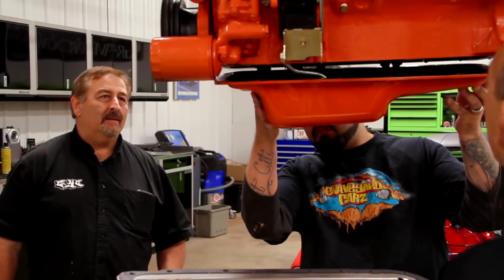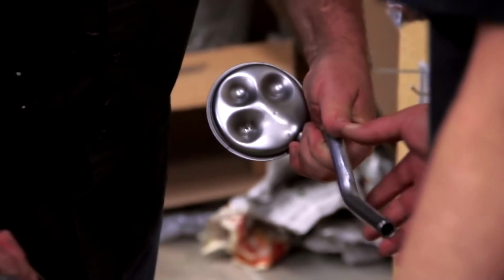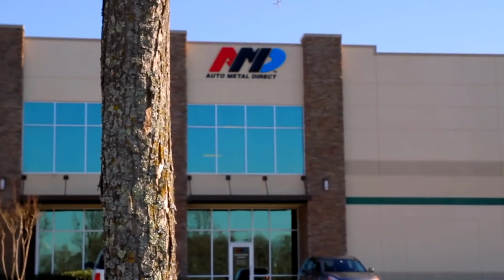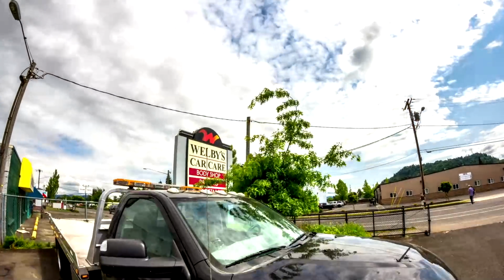While the 402 oil pan does cure our problem, it does require a different pickup tube, so I'm going to run over to the other shop. I actually have a scheduled conference call with AMD at the same time. With any luck, I can knock that out and find the correct pickup tube for the 383.